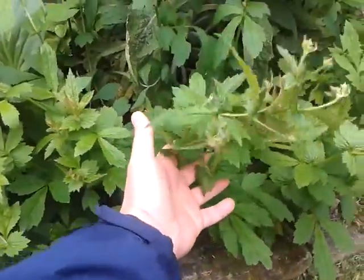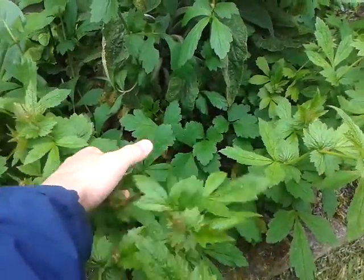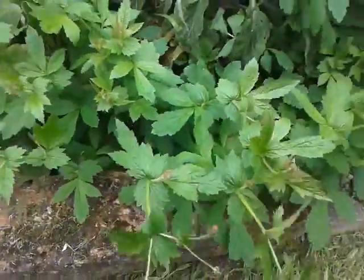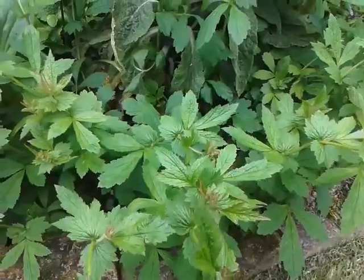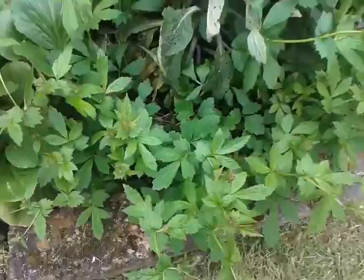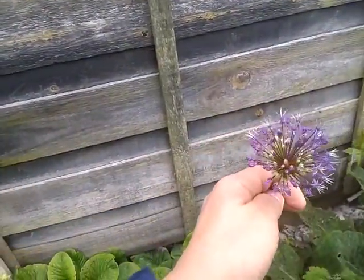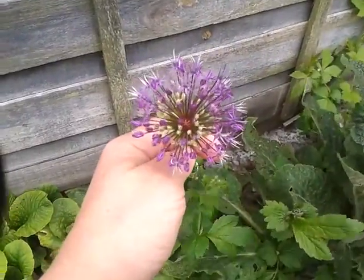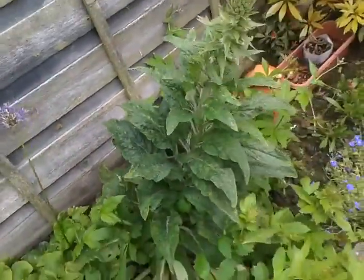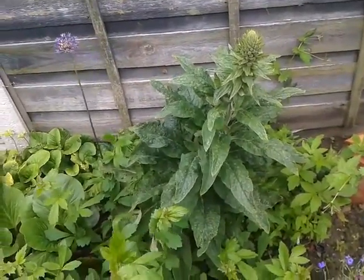Here we go. This is where I admit I have no idea what this is. This may well have been a mistake planting this, because it's absolutely growing wild. Earlier on in the year there were like two stems with about five leaves on it. Now it's gone. It's off. Another allium, looking quite nice. Delphinium, really looking like it's going to do well this year.